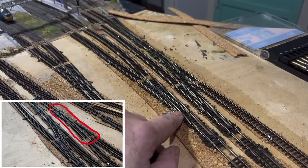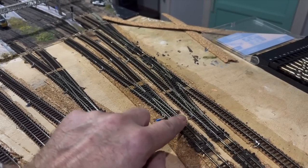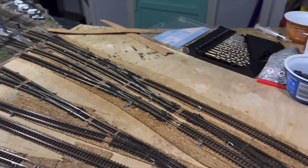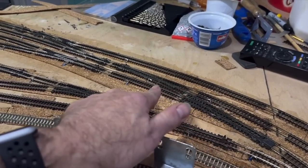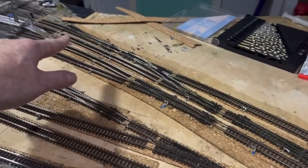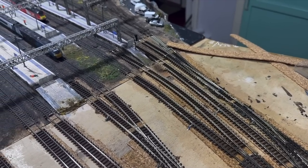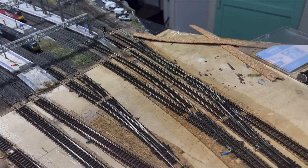Now, what I ideally would love to do is to replace these two points with long radius. But if you notice on the board, I've got the edge of the board here. So that's 1, 2, 3, 4, 5 points, one directly after the other. And so there's no way I can get long radius points into that gap.